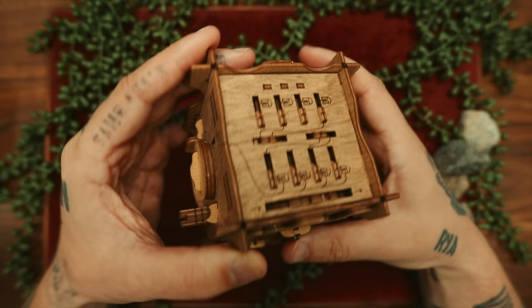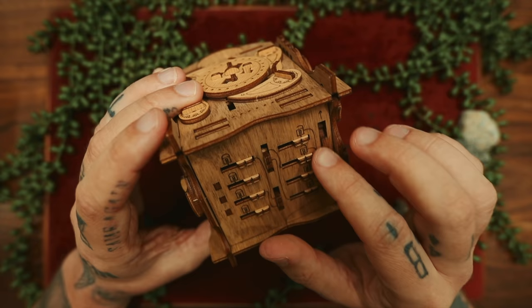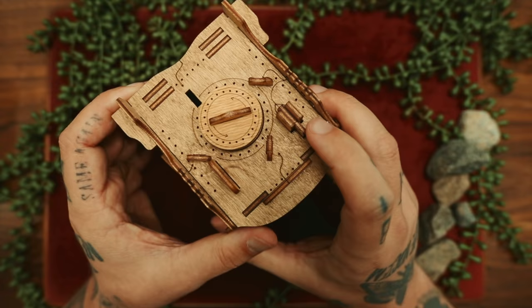That's blocked because of this one. Can't get that one out yet. I'm sure I did this right. But that can't turn because of that one. And that one's probably blocked because of this one here. So I need to figure out what these symbols here are. That's what I gotta do.